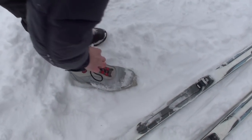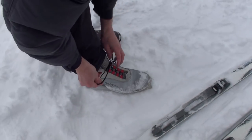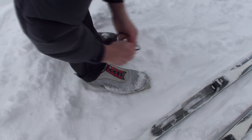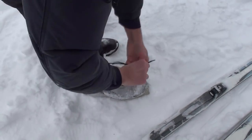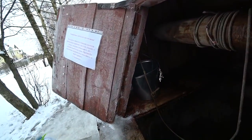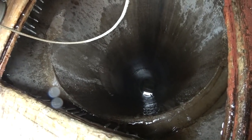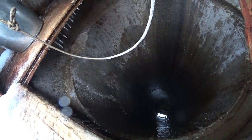So guys, we decided to change boots. Now Alex will be in my boots and he will show you the real class of skiing. Let me have a look. Oh, very deep.